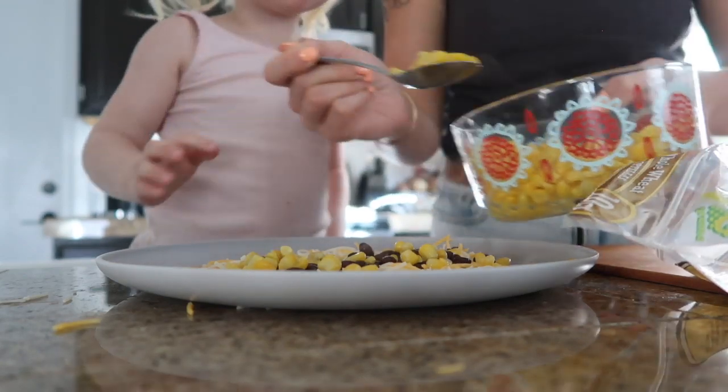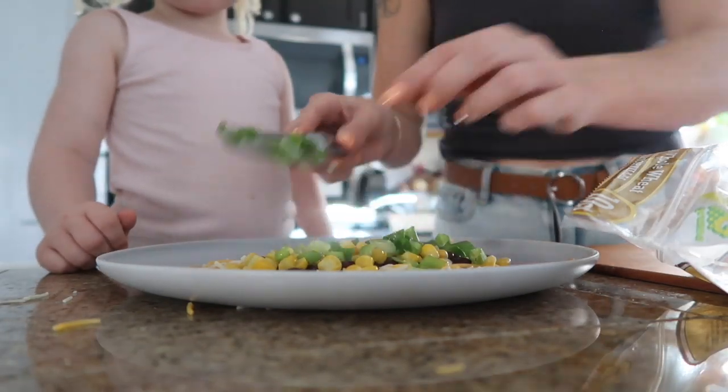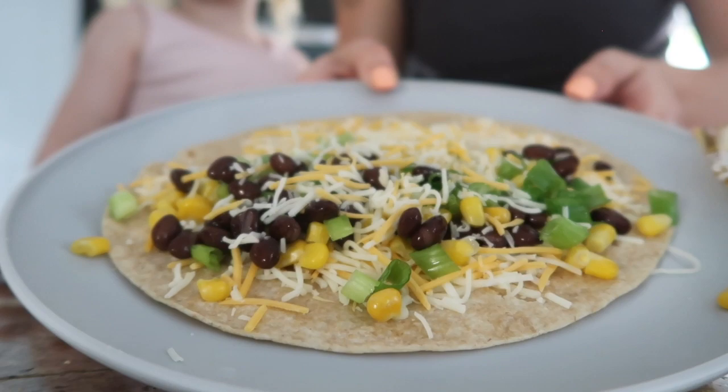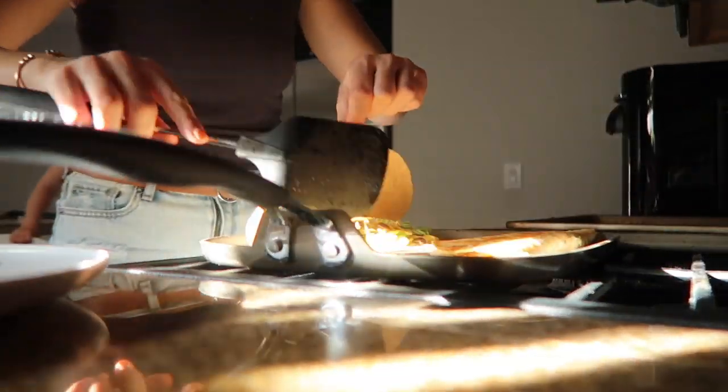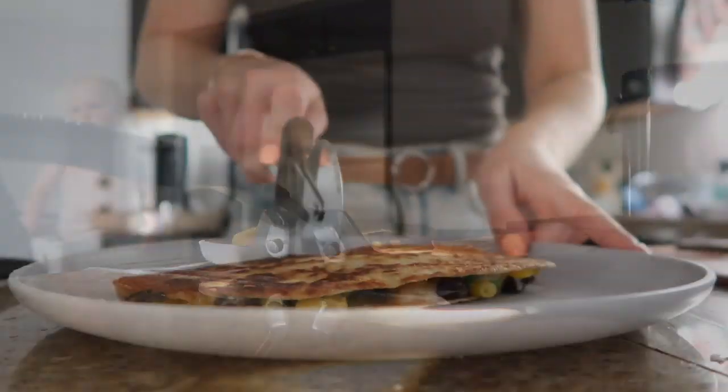I didn't add green onions to Scarlett's, but we did do the corn, beans, and cheese. So all you want to do is load up your tortilla, put it on a frying pan, and fry it up on both sides, or you could also use a quesadilla maker if you have one. We just don't, so we do it this way.